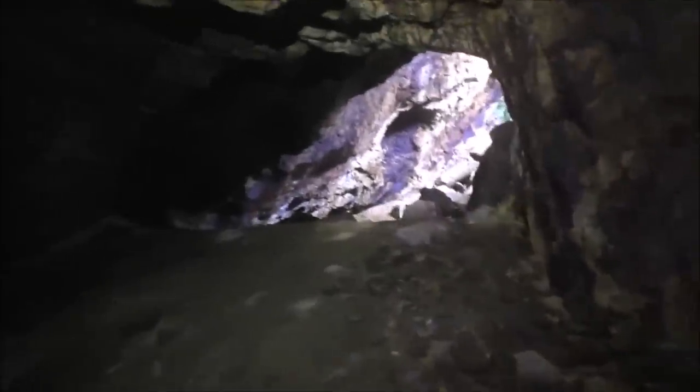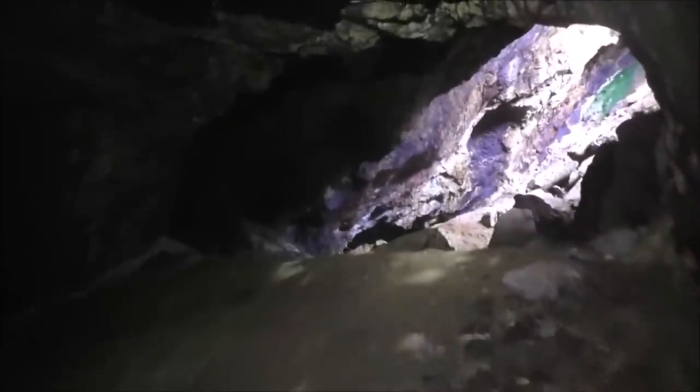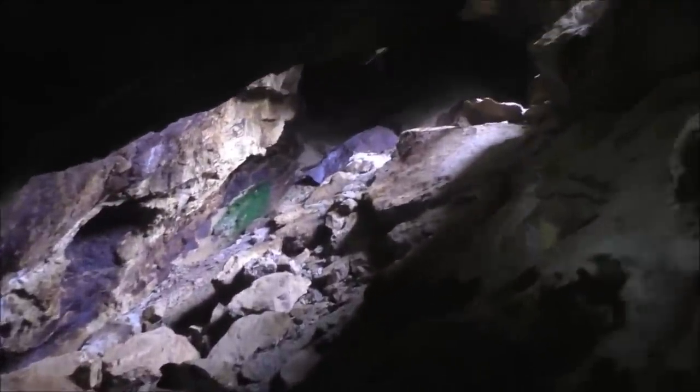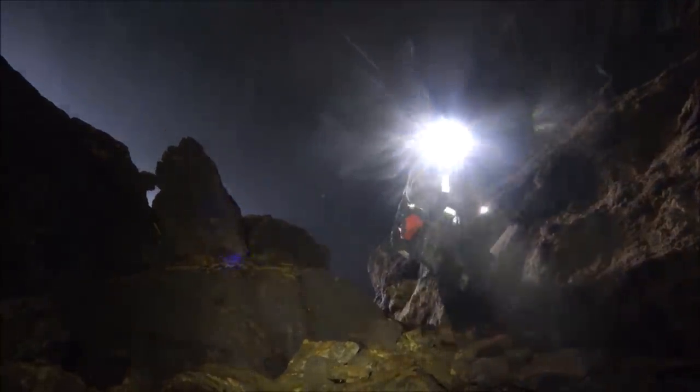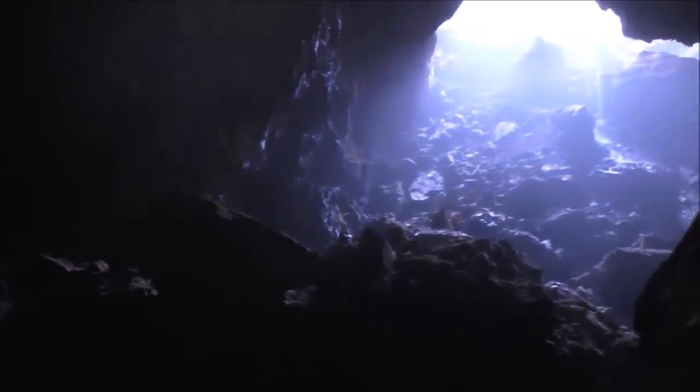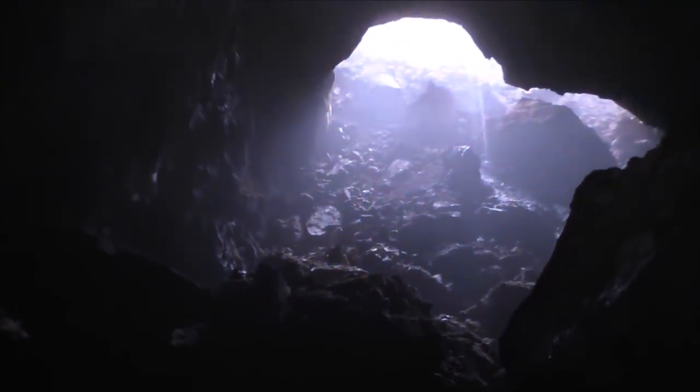Pretty colorful in here. Lots of sulfides. The tracks you're seeing here are mine. I was here the other day, but I didn't have my camera, so I didn't go very far up, because I knew I was going to have to come back and film this because it just keeps going further and further up. Really quite colorful in here. Well, that's not going anywhere, eh? No, it doesn't look like it's going anywhere. Just a beautiful picture looking out.